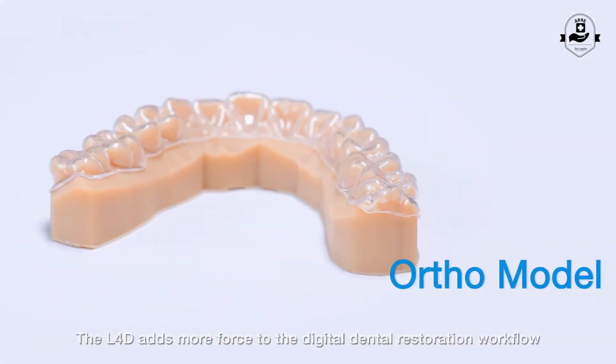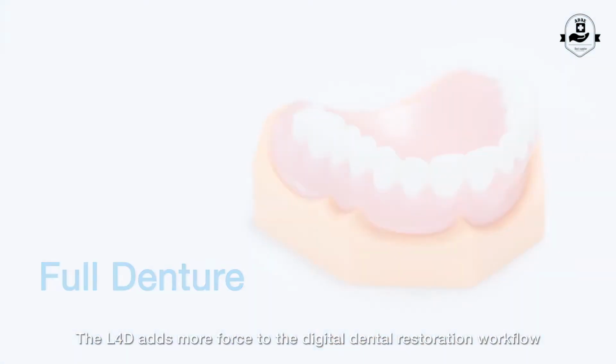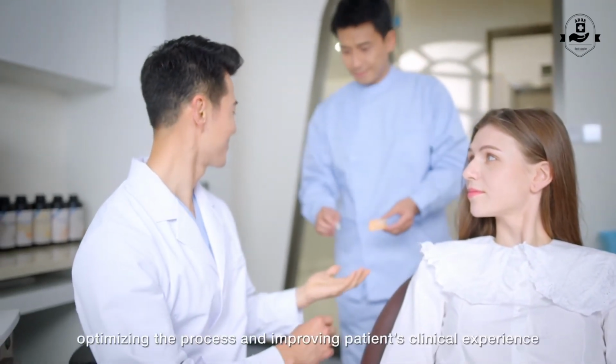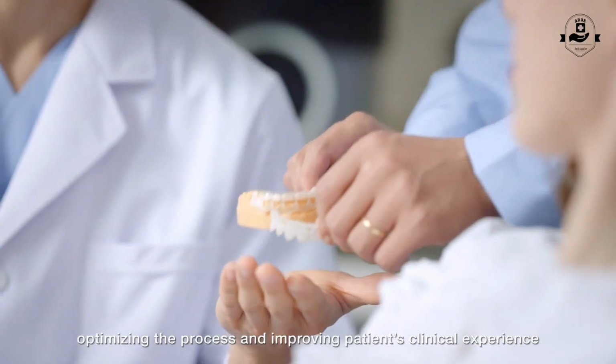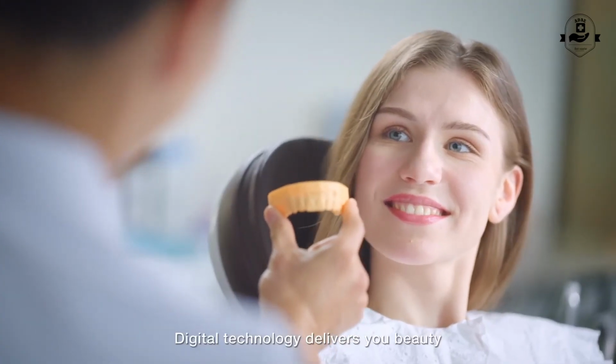The L4D adds more force to the digital dental restoration workflow. It helps achieve a one-time diagnosis and treatment, optimizing the process and improving patients' clinical experience. Digital technology delivers you beauty.